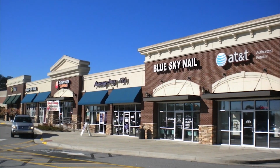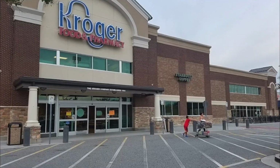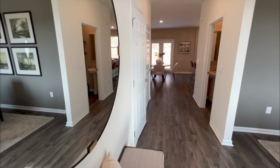As far as shopping and dining, there's the Dacula Market Shopping Center and the Dacula Village Shopping Center, both within 10 minutes of the community, where you can find the Kroger Plaza or Publix supermarket. Also, it's just a 10-minute drive to the emergency room at Northside Hospital, or just an 8-minute drive to the Dacula Medical Center. So let's get right to it and tour this 4-bedroom home.